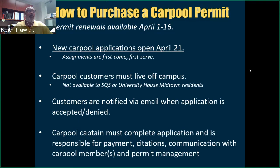So permit renewals are available for April the 1st through the 16th for the carpool permit. New carpool applications will open April the 21st. It will coincide with the permit season. Our renewal period will be from April the 1st to the 16th, and the new process begins on April the 21st.